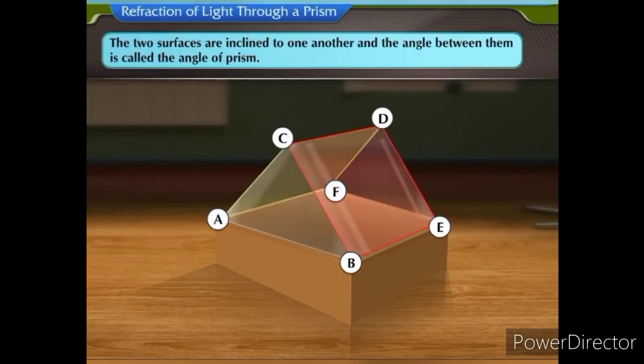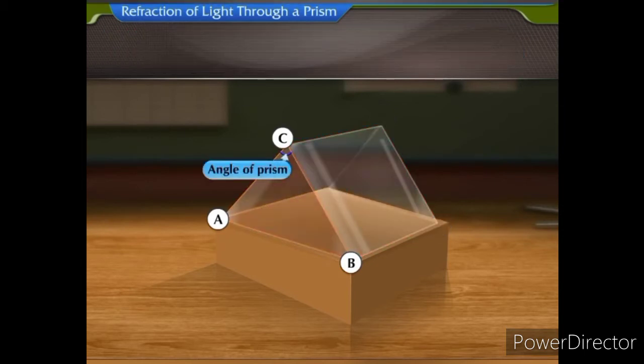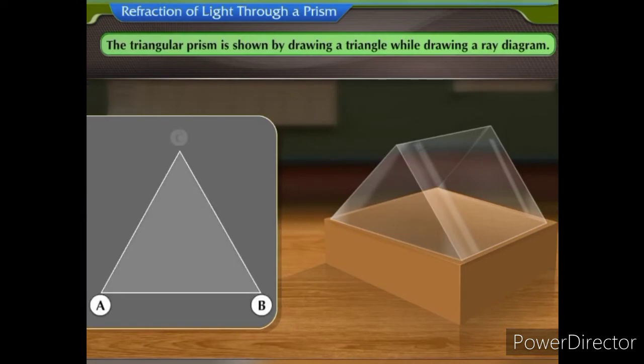They are inclined to one another, and the angle between them is called the angle of prism. That is, angle ACB is the angle of the prism. While drawing a ray diagram, the triangular prism is shown by drawing a triangle. Let us now study the refraction of light through a glass prism.